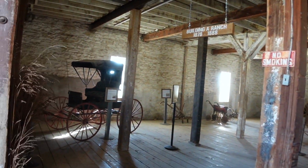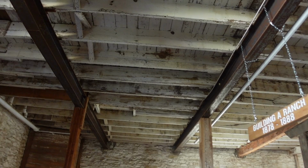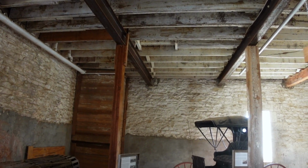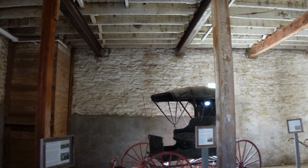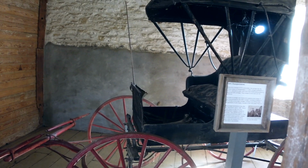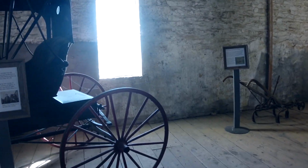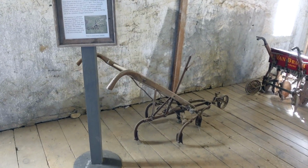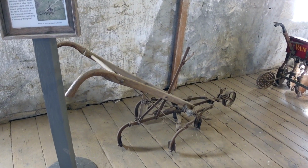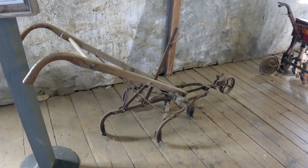Oh wow, this is neat. What's that? An old buggy. What else do we have here? Horse-drawn, walk-behind cultivator. Plow up the field.